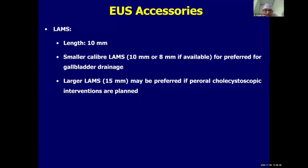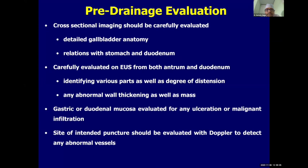Which LAMS to be used? All the LAMS initially are 10 millimeter. They are ideal length for doing an EUS-guided GBD. If smaller caliber LAMS are available, like 10 millimeter or 8 millimeter, they are preferred for gallbladder drainage, especially if we are draining it from the duodenum and using the neck. In case peroral cholecystoscopic interventions are used, then you have to use larger diameter LAMS, which is 15 millimeter, so that your therapeutic scope can go across the stent.